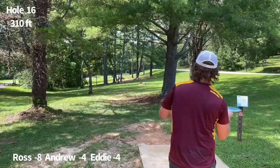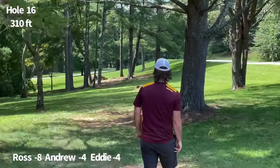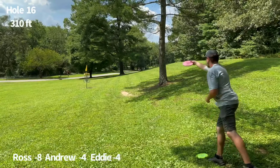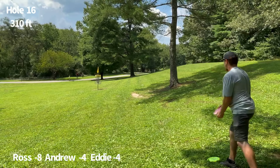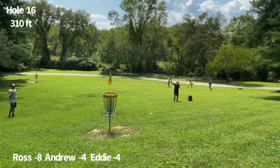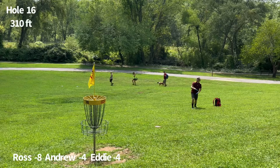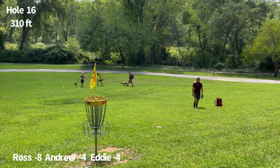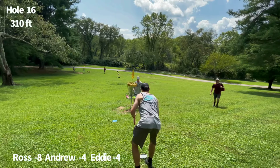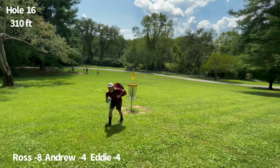That was a fantastic shot from Ross. He throws that tactic with the forehand really well. Eddie's also opting for a forehand. Gets a little sneaky on that left side and goes long of the basket. Ross with the lone birdie. He's now got 5 strokes. He's playing really well today.